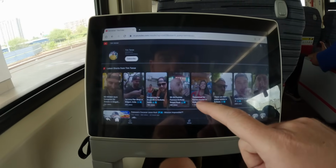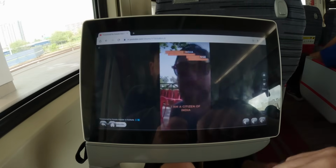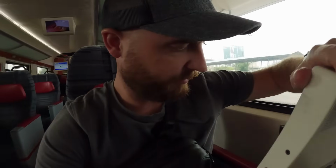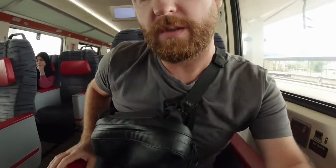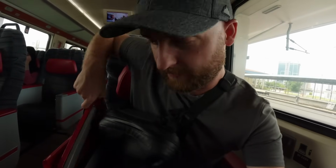Okay, does it actually work? Let's see. Oh yeah, it works, but the quality is a bit low. I guess it's because the internet is not so great here. I'll just get rid of the screen for now, and then I'll see what else we can find here. We have here another hidden thing.